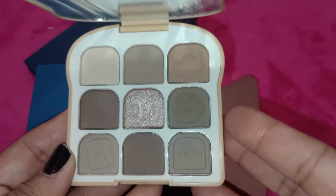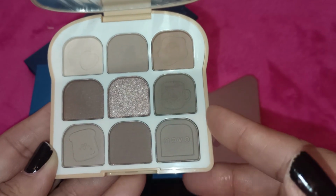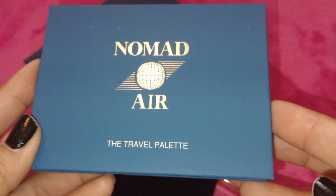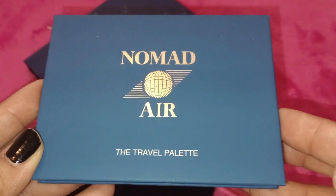Do I want to keep this? You know, while I love the packaging, I just don't use this. I'm going to put it aside and just give it to a friend or a family member. I know somebody will love this. From Nomad, we have the Nomad Air. I'm going to go ahead and put this one to the side too for a friend or family member.